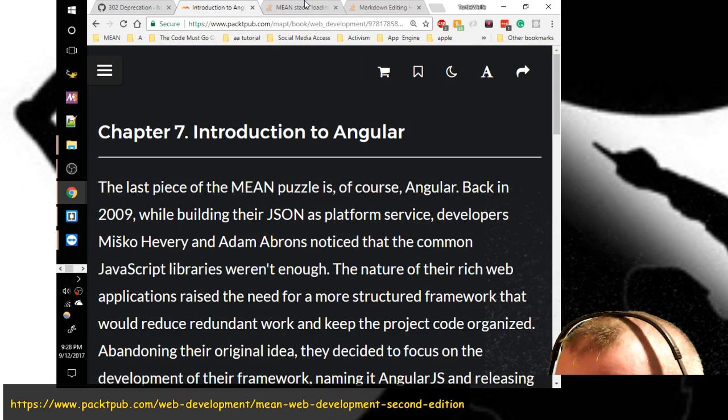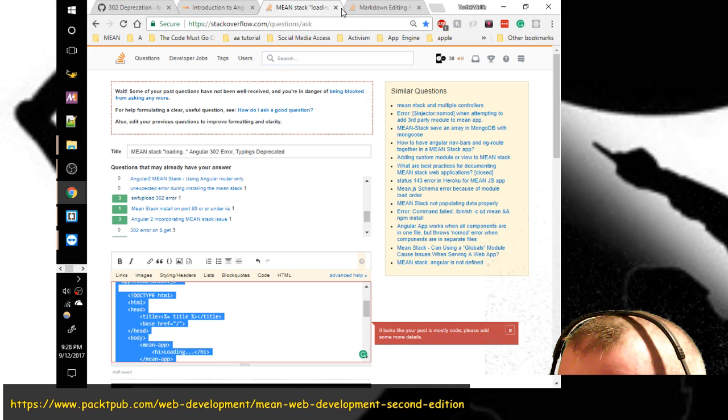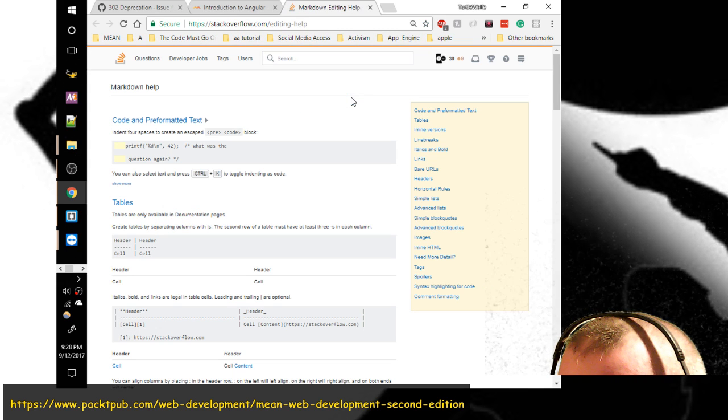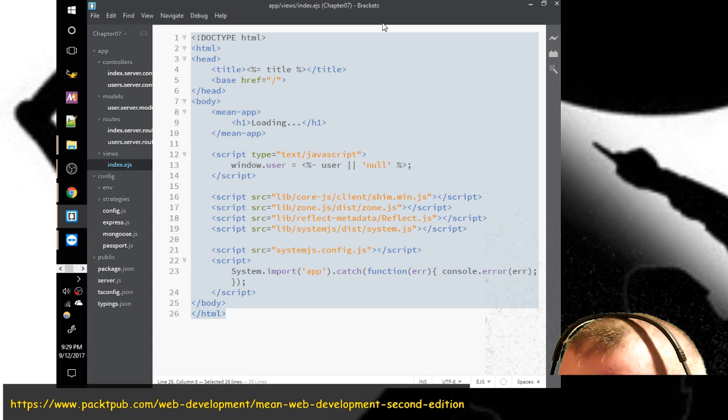Okay. The book, main stack. This is Stack Overflow. Yep, Stack Overflow is the main stack. If you don't do your homework, they'll rip you up. We can leave. We got our question saved at the GitHub. Markdown editing. I don't know if I bookmarked that. Maybe I should have. Alright.